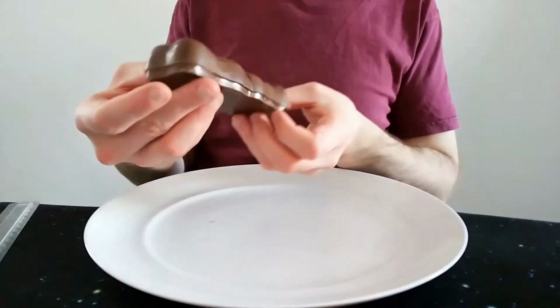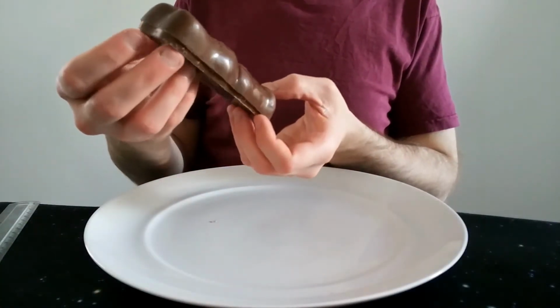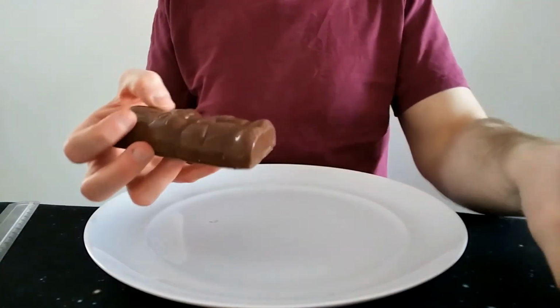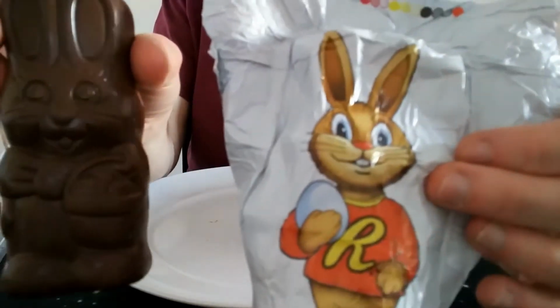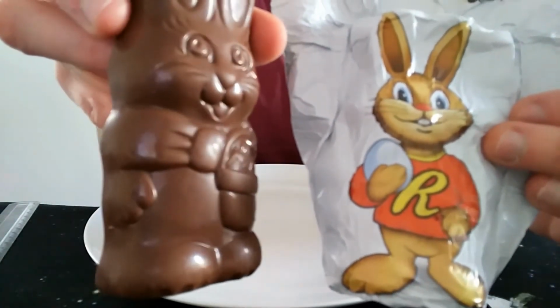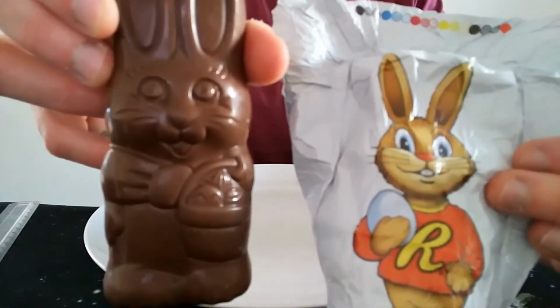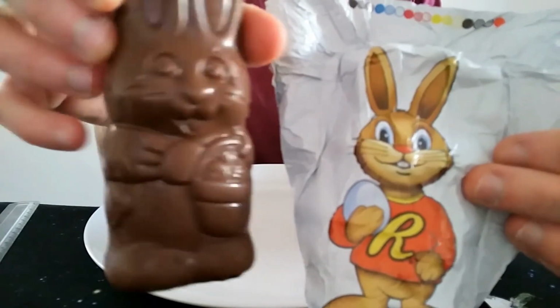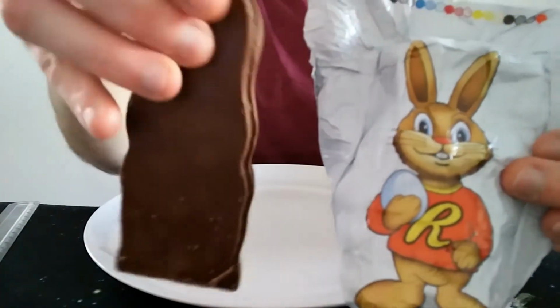It's as if they've got a completely different mould now. In fact, no, he's not got a bow tie. He's just holding the basket. So it's basically as if they've just got some other mould, and it just doesn't really tie up with what they've got here at all. There's no R. There's no Reese's top. There's no R on him. Looks like a cat rather than a bunny. He's got big ears, I guess. Other than that, on the back.